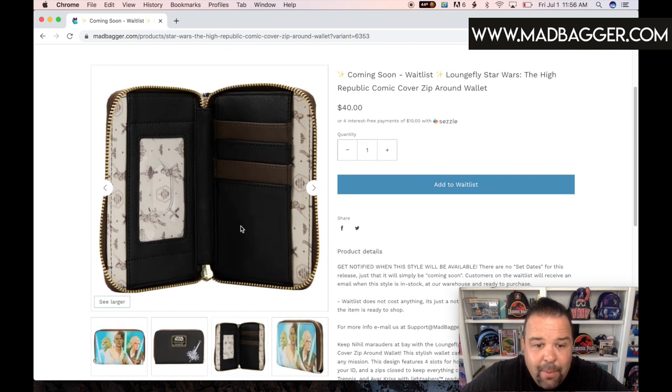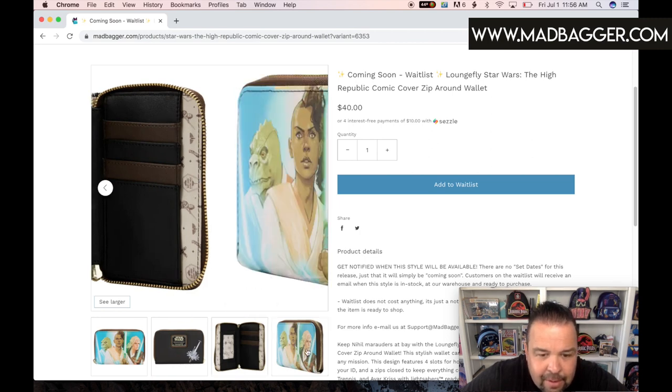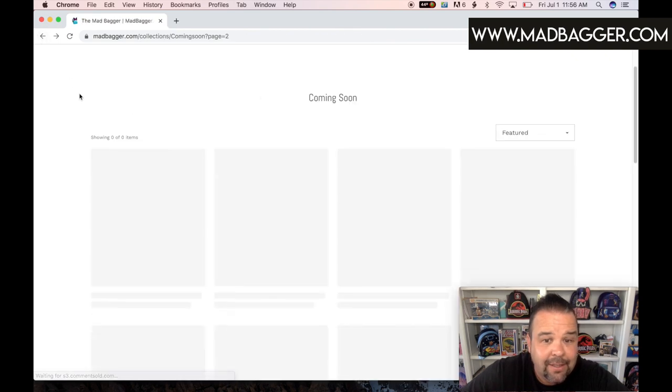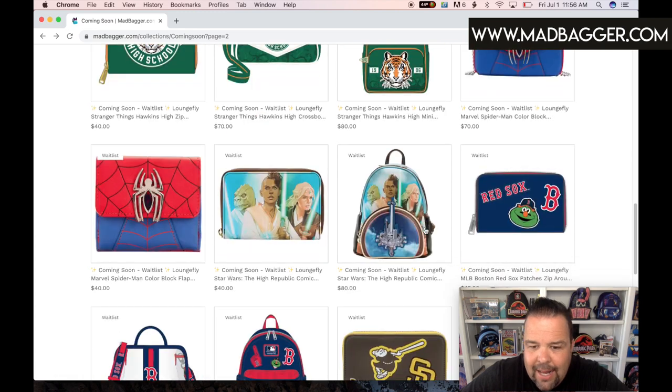This here, the lining is going to be pretty much the same as the backpack, brown. It looks like it might alternate colors slightly from a dark chocolate to a little bit lighter brown. There's another angle here for you. Gold hardware on this one. Let's go ahead and scroll down here.